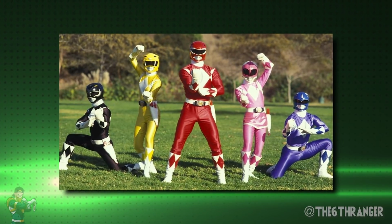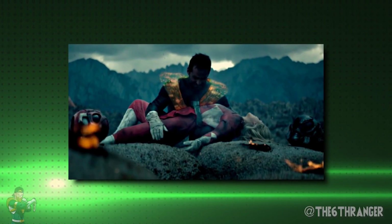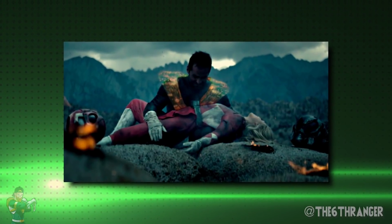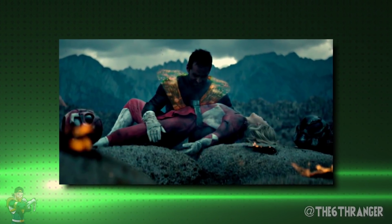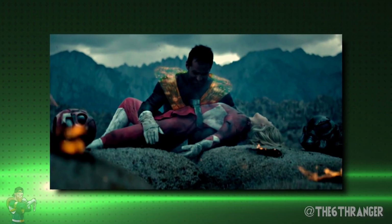Again, this is another reason I would personally like to see some original content, not just aimed at kids, but something where the studio censors can't get in the way, where we get exactly what the creators want to give us. Original locations, original storylines, and of course, original choreography.